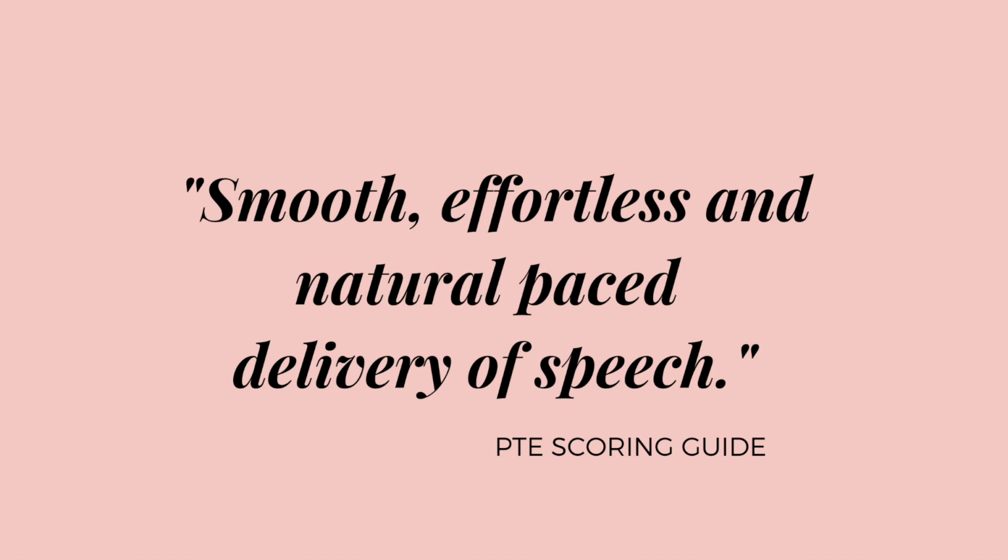These terms are just adjectives, so my goal is to take you into detail about what that actually means in a sound wave. Smooth, effortless, and natural-paced delivery of speech can be really challenging, particularly in exam-based settings where we feel nervous and anxious and a lot is at stake. Our team will work with you to improve your capacity to better reflect fluency in an English manner in the exam room. It's very important for you to know that these skills are specific to the PTE exam.